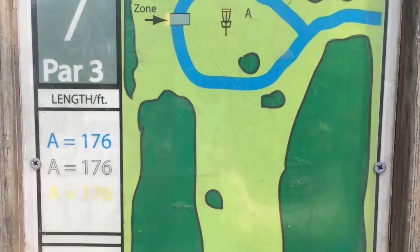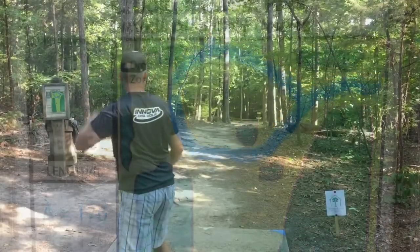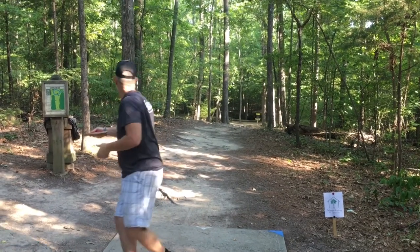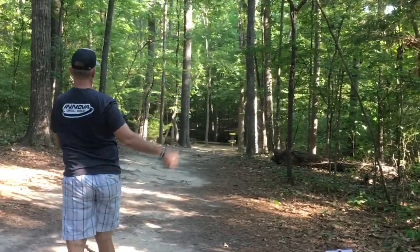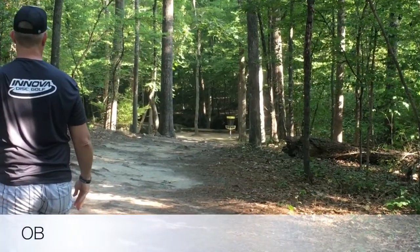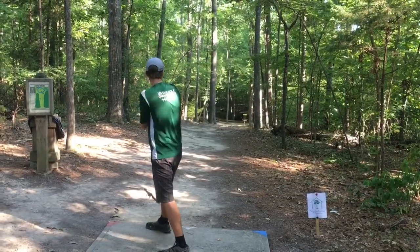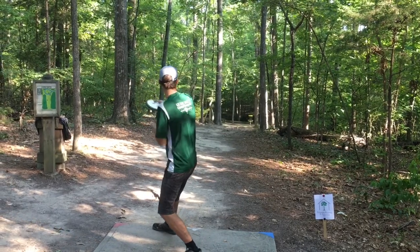Hole 7. I think this is my favorite hole on the course. It's easy, but it's an island hole. You got to get it just inside those timbers. It's maybe a 10 foot by 10 foot little landing area. Greg just gets unlucky. He hits the one tree that's on the short side of the island and just barely rolled OB.